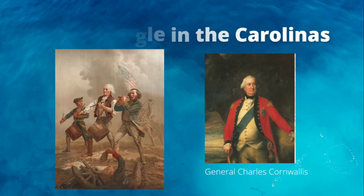After capturing Charlestown, Clinton returned to New York, leaving General Charles Cornwallis in command. The Continental Congress then sent General Horatio Gates to defend the South Carolina backcountry. His attempt to destroy a British supply base at Camden, South Carolina, failed.